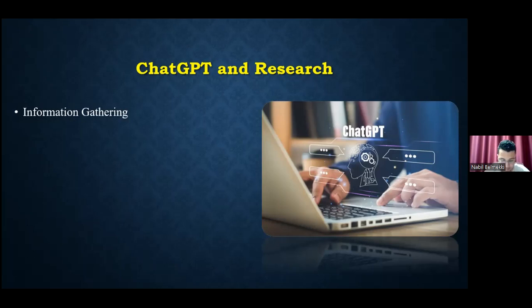ChatGPT can serve as a quick and convenient resource for obtaining general information or clarifying basic concepts. Students can use it to gather initial knowledge on a topic before diving deeper into more authoritative sources. Teachers can also leverage ChatGPT to find supplementary information or answer specific questions while preparing their lessons.